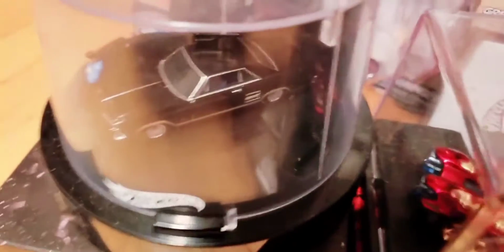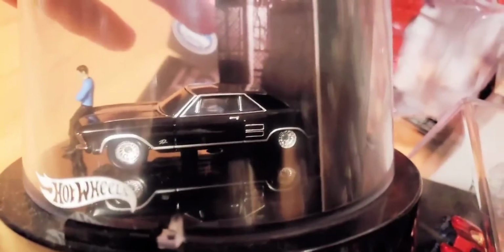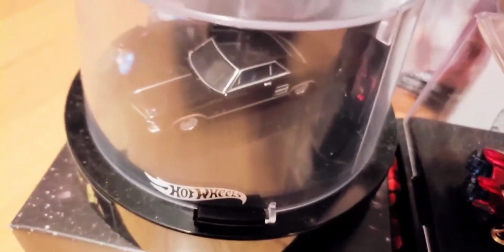And this one's particularly cool. This is a 64 Buick Riviera, as you can see there. And that's Leonard Nimoy, aka Dr. Spock, sitting on the hood. And the story goes that once Nimoy hit it big on Star Trek, this 64 Riv was his first big purchase.